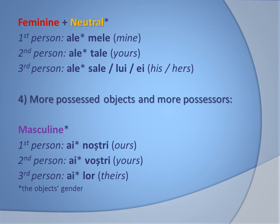And finally, for more possessed objects and more possessors, we have the following masculine forms. For the first person, ai noștri, ours. For the second person, ai voștri, yours. And for the third person, ai lor, theirs.